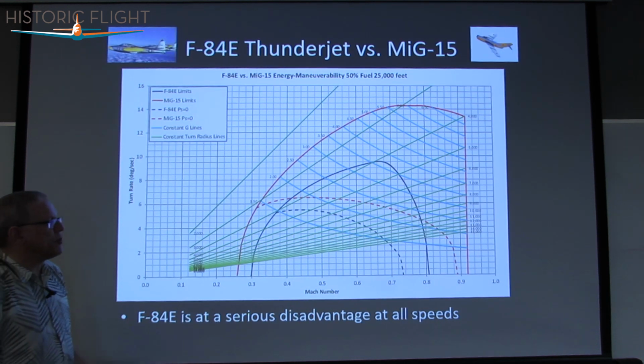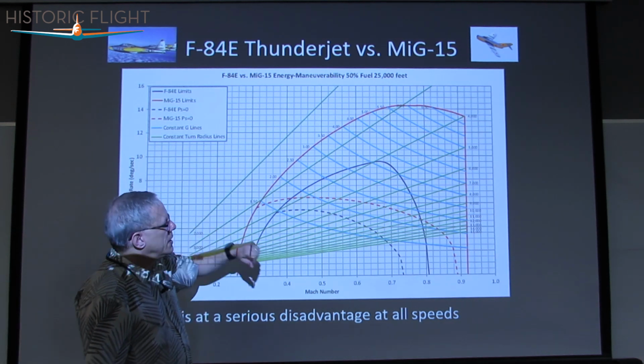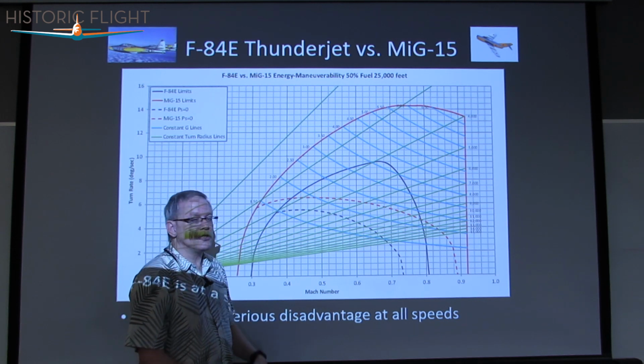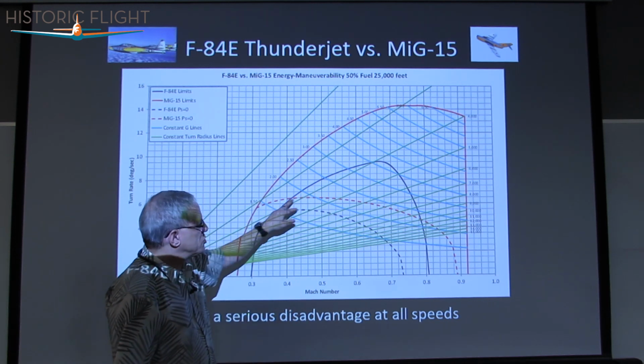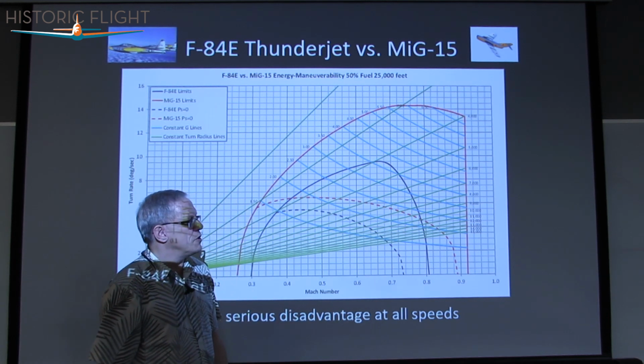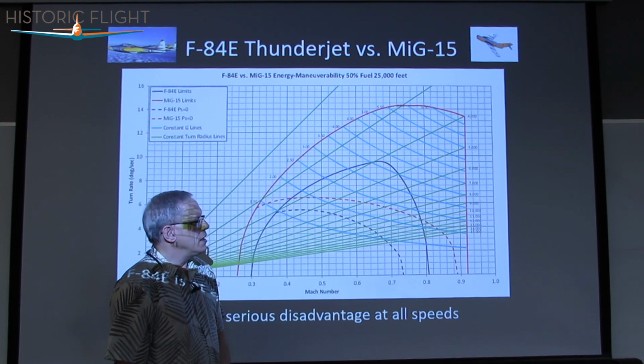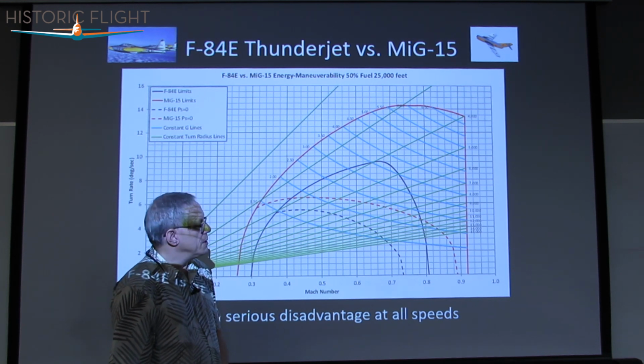So then the other aircraft that was in theater as a first generation aircraft was the F-84. And here you can see a case where the MiG just totally outclasses it. The MiG has much better sustained performance, much better instantaneous performance. And once this was realized, the F-84s were relegated to ground attack duties, and Sabres were used to protect them and keep the MiGs away from them.